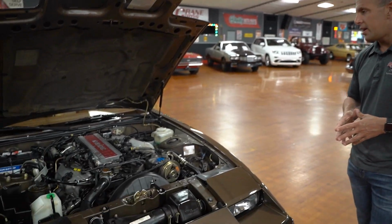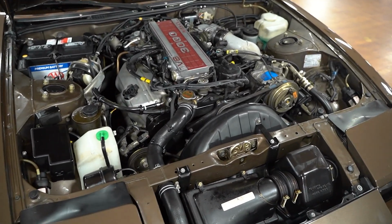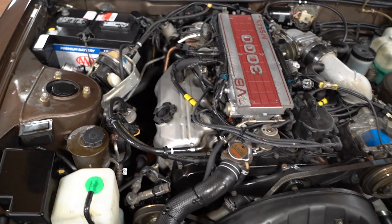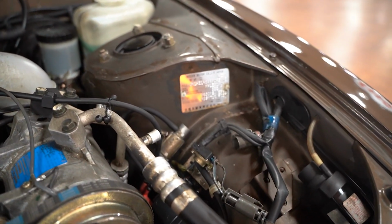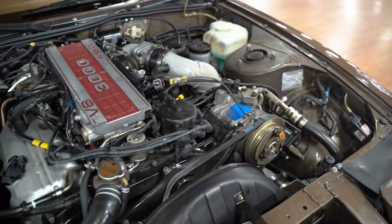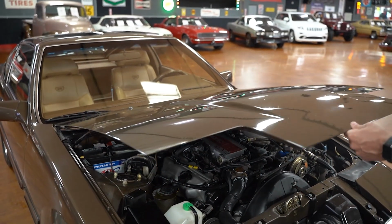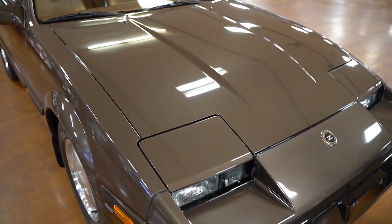Today we have a 1985 Nissan Z, 3.0 liter V6 motor, power steering, power brakes, and factory air conditioning. You do have the VIN plate there that you will be able to see in the still photos. This is a really nice car, original miles, original paint, clean Carfax. Really nice unit, all original interior, a lot of originality to this car. So we will walk around and take a look at it.